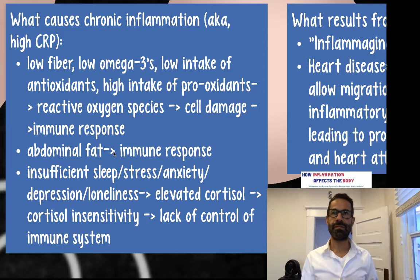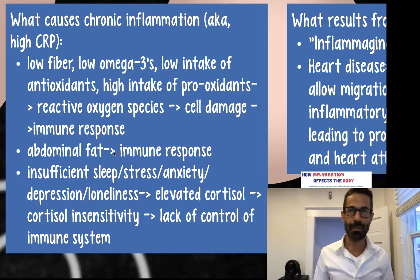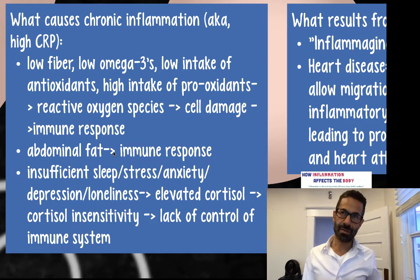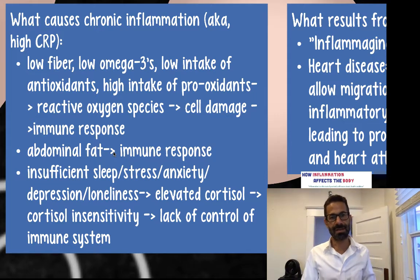The ratio of omega-3s to omega-6s in the fat we eat in our diet is also important. You want a high level of omega-3s and a low level of omega-6s. Omega-3s come from foods such as omega-3 rich sources of seafood: salmon, mackerel, anchovies, sardines, herring.